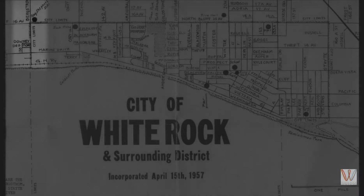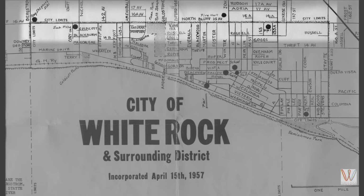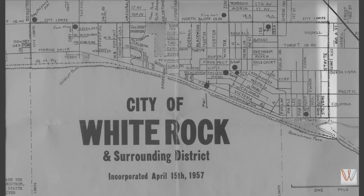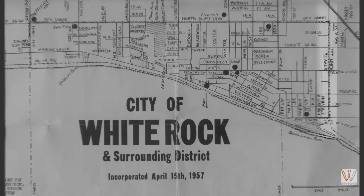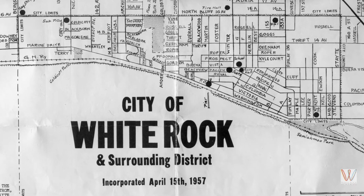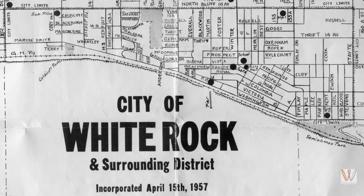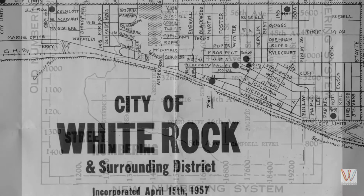The western boundary of White Rock is Bergstrom Road, 136th Street in Surrey. To the north is North Bluff Road, 16th Avenue in Surrey, and to the east is State Road, 160th Street in Surrey. You'll remember from question number 3 that the street names had been changed to numbers because of the Fraser River floods in 1948. This harmonization of the street numbers was done for the entire Fraser Valley in 1956.